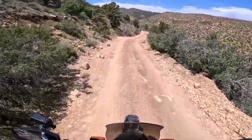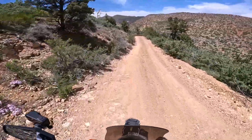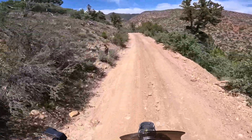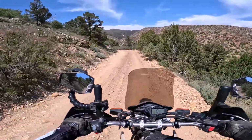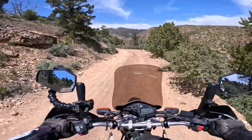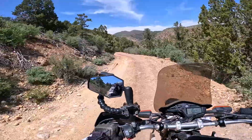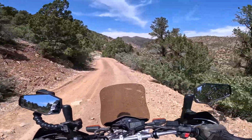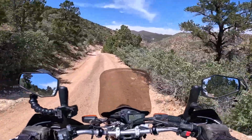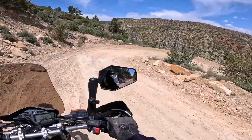Ease up, we got a corner. Oh, don't do that. Ah, I love first gear on the XT. It's so slow. It's awesome. We're gonna go down this descent. Super chill. Nope.